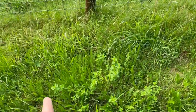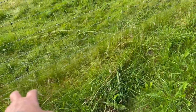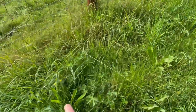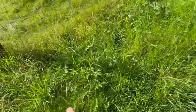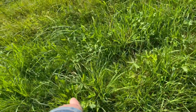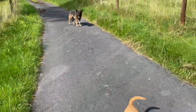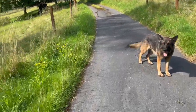Look at that. There's yarrow, St. John's wort. There's Timothy, orchard grass, buttercups. There's plantain right there. Another different dandelion. Another different plantain. That's a broader, longer one. There's a narrow one. The narrow one was back there. So they're going to get a very diverse grazing platform.